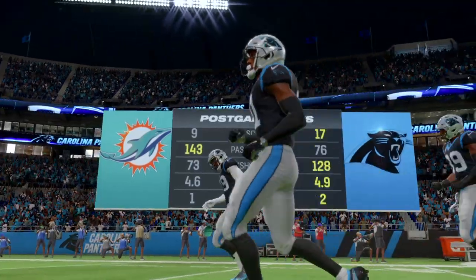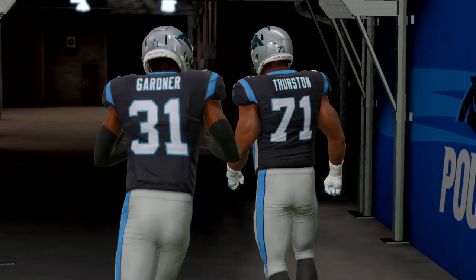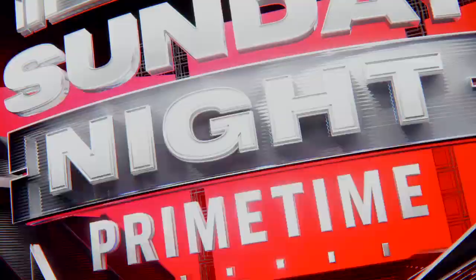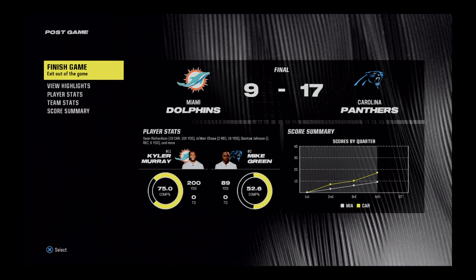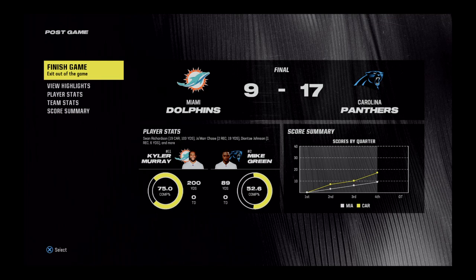So for Carolina, their winning ways continue as they get it up to 7-0. And they'll hit the road next week to take on the Chicago Bears. Meanwhile, for the Dolphins, they fall a game under the .500 mark at 3-4 through 7 games. And they'll get a chance to redeem themselves at home next week.